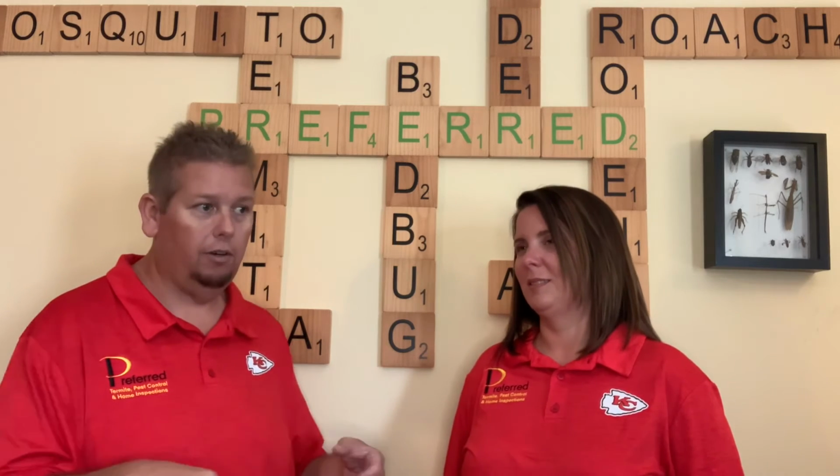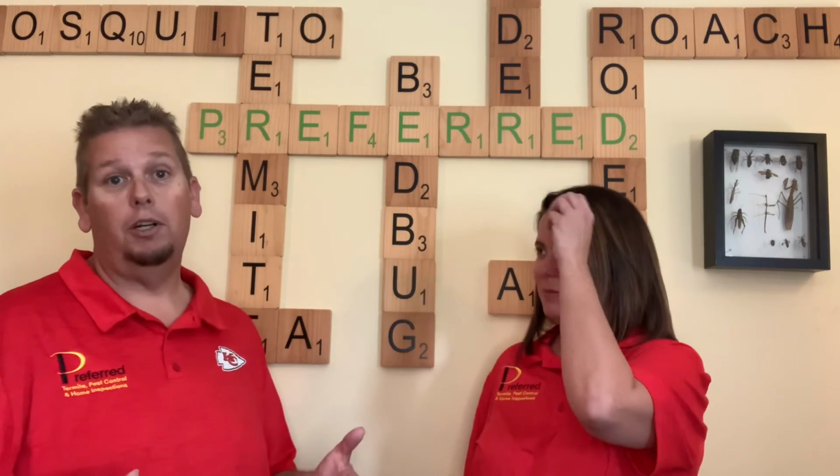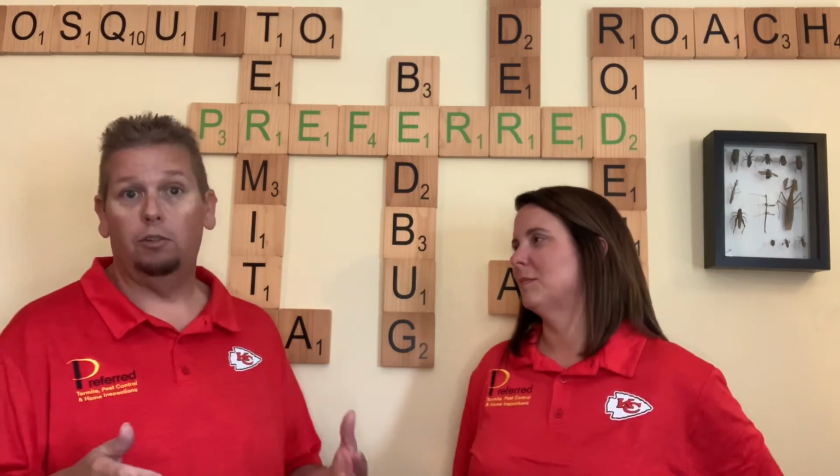But like I said, there are glue boards as well. A lot of people don't like the glue boards, but they're out there, and you also want to watch if you have animals, because a cat will get back in there and get stuck on its foot, or a child will get stuck on them, and you can get them loose. But they're very sticky. They're extremely sticky, and sometimes they're difficult to get off. Those are a few different methods that you could use.